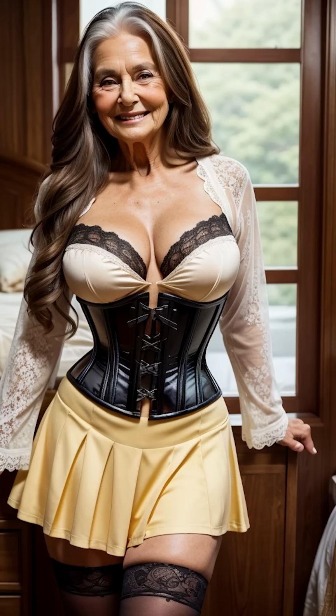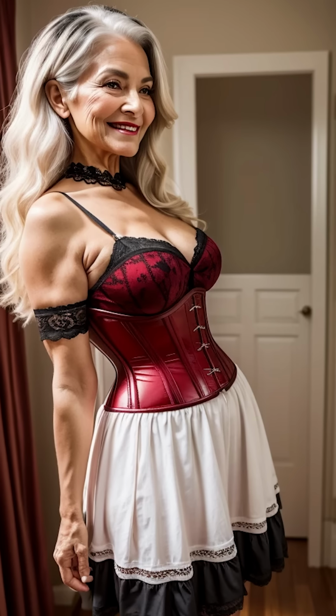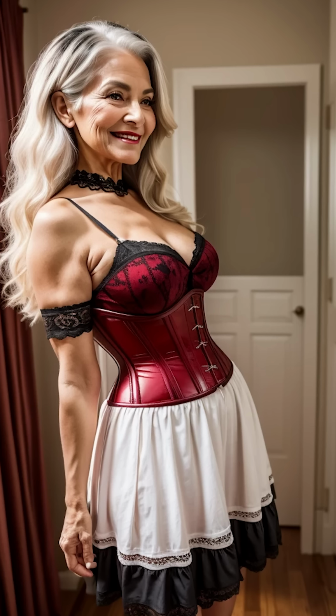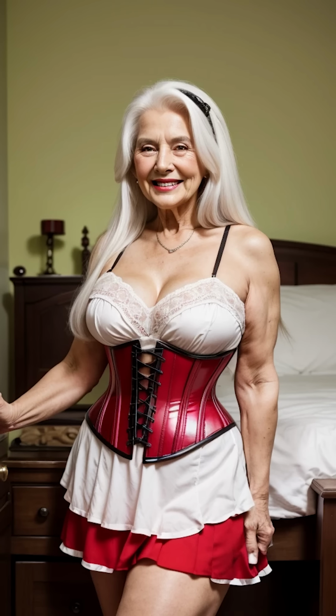The Victorian era saw the corset reach its peak popularity, with tight lacing becoming a controversial practice. Critics argued that it was detrimental to women's health, restricting breathing and causing long-term physical issues. Despite these criticisms, the corset persisted, adapting to changing fashion trends.